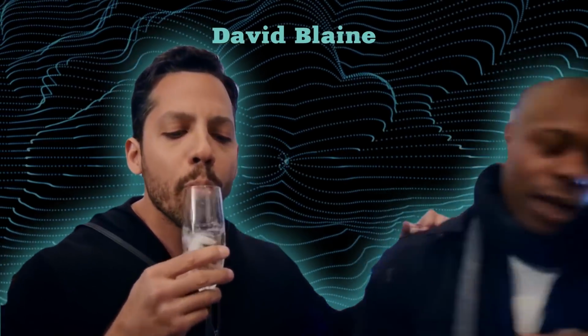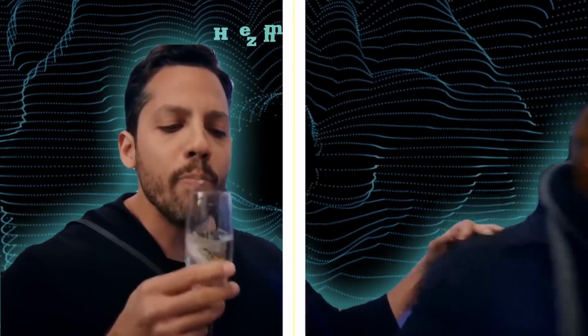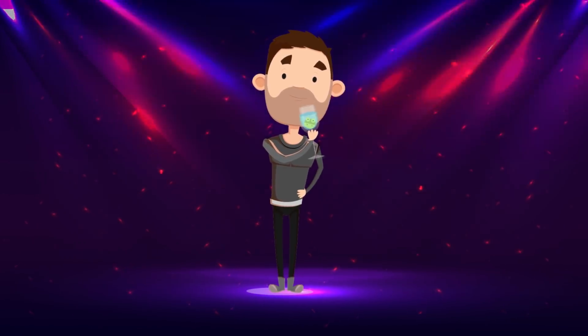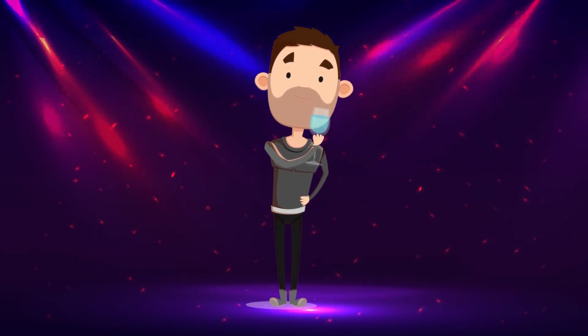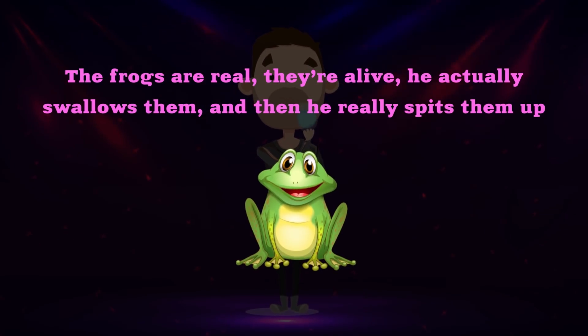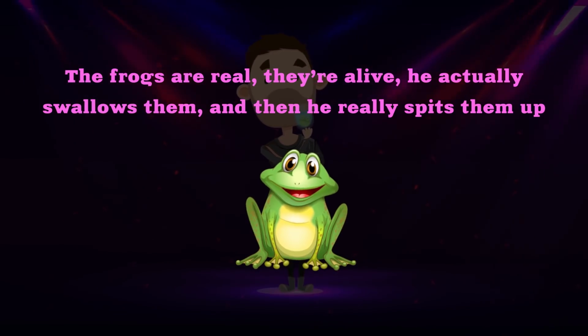Now, for the piece de resistance. David Blaine's regurgitating frogs trick. Blah! How does he do it? If you can't wait to know the secret, then you'll be disappointed to find out that there really isn't one. The frogs are real, they're alive. He actually swallows them, and then he really spits them up.